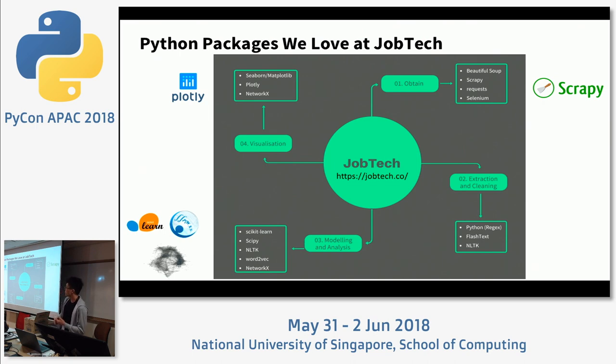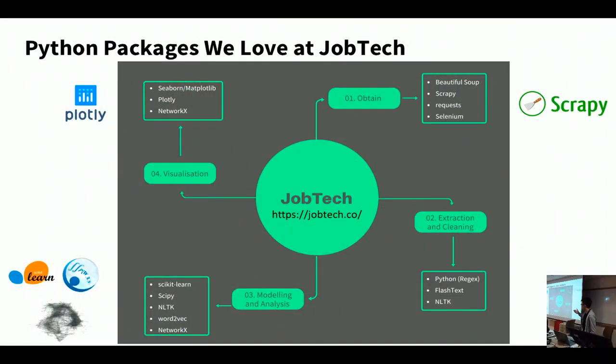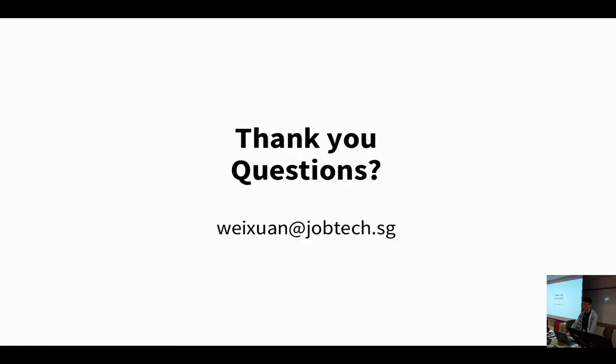For those who are not very familiar with all the packages here, I think the packages that people will be less familiar with would be FlashText and Word2vec, maybe. If you're interested to know more about how we employ them in a very text-heavy environment, please approach me after the talk or ask any questions about it. Thank you, and I'll open up for any questions.